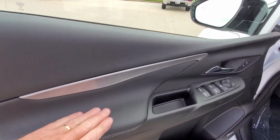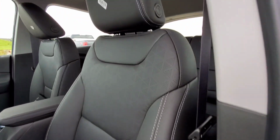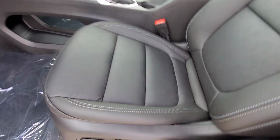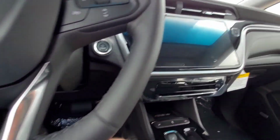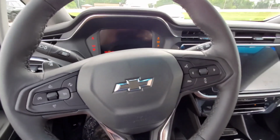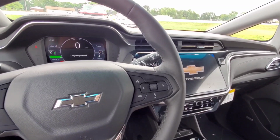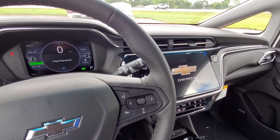Okay, this is leather, not cloth. Leather seats, not cloth. Looks like they're a little more support here and down in here. The cloth one was the same way, but it looks more robust in this car. Maybe because it's the leather, just makes it look that way. Let this thing do its start up.